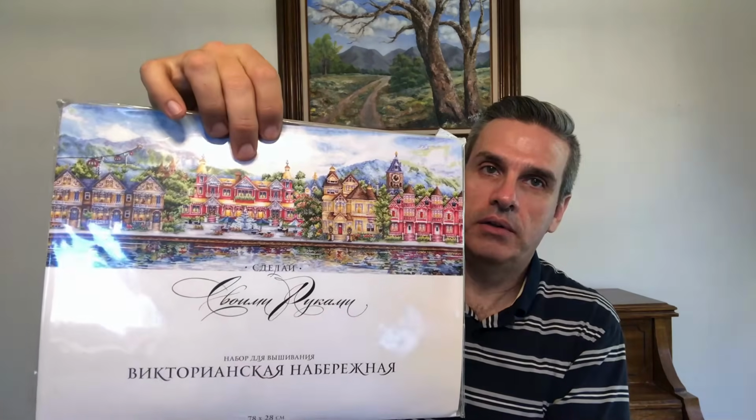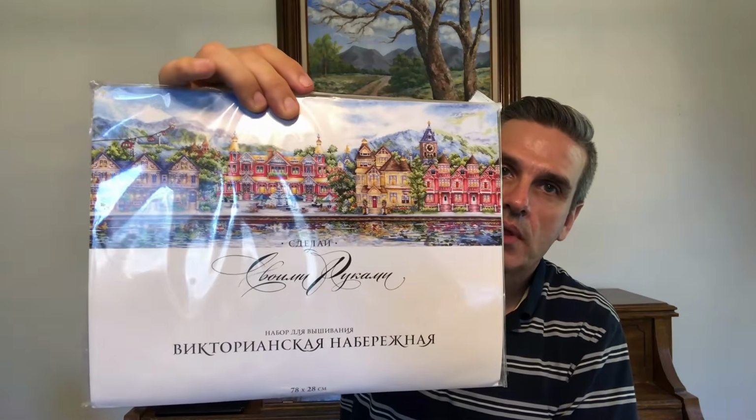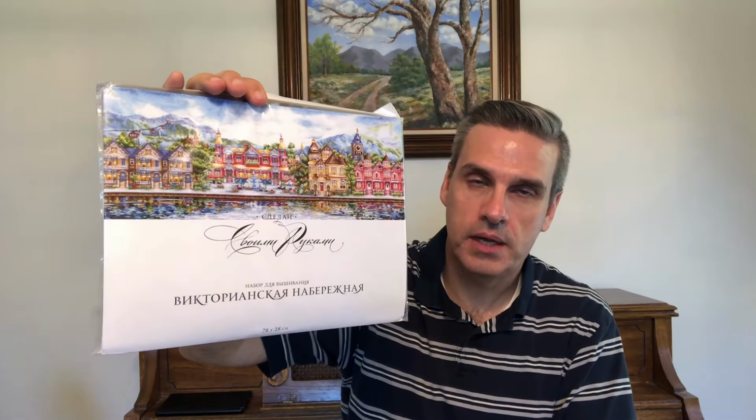mountains in the background, and there's even what did you call that? A lift to take you up to the top of the mountains over here. So yeah, I'm really excited to work on this, and I'll have to start it sometime.